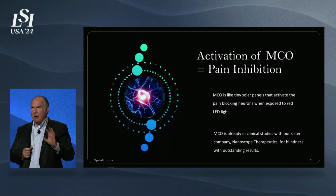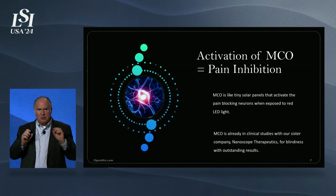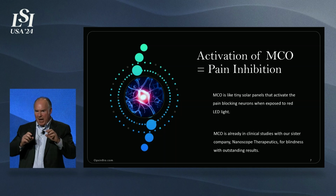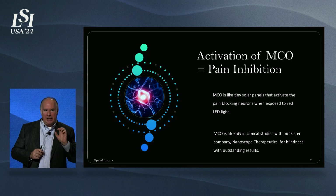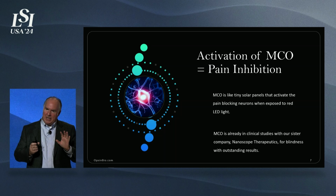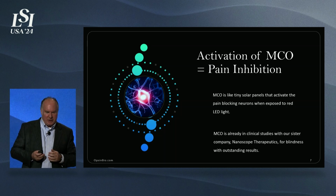And if you think about it, these opsins that are on the surface of the neuron, they're like little tiny photocells, little tiny solar cells. And when enough of them pop up after about 24 to 48 hours, then we can use a low-powered LED light to turn those neurons off. And again, like I said, because of the promoter, they only affect the neurons that block pain.